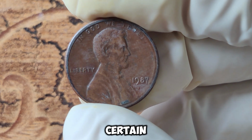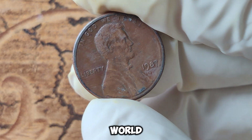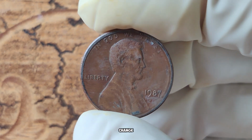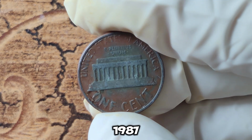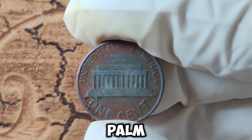one thing is for certain: it's a piece of history that holds incredible value and significance in the world of numismatics. So, next time you're sorting through your loose change, keep an eye out for that elusive bronze penny from 1987. Who knows, you might just be holding a small fortune in the palm of your hand.